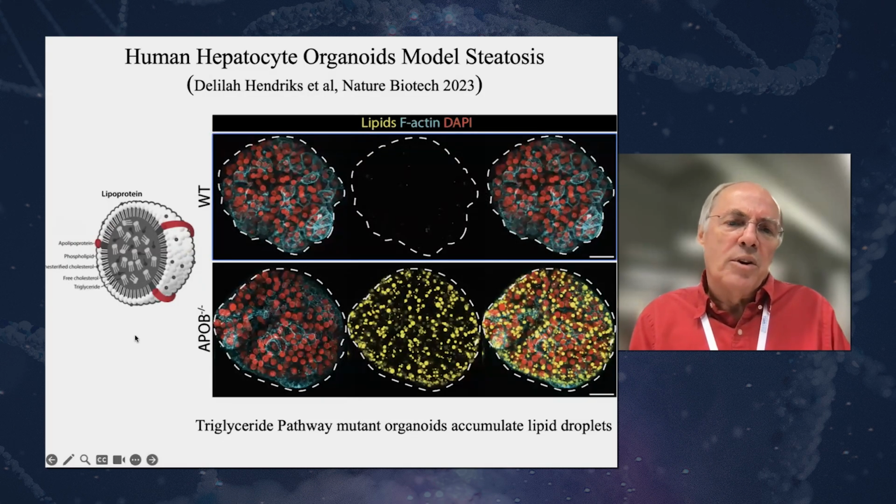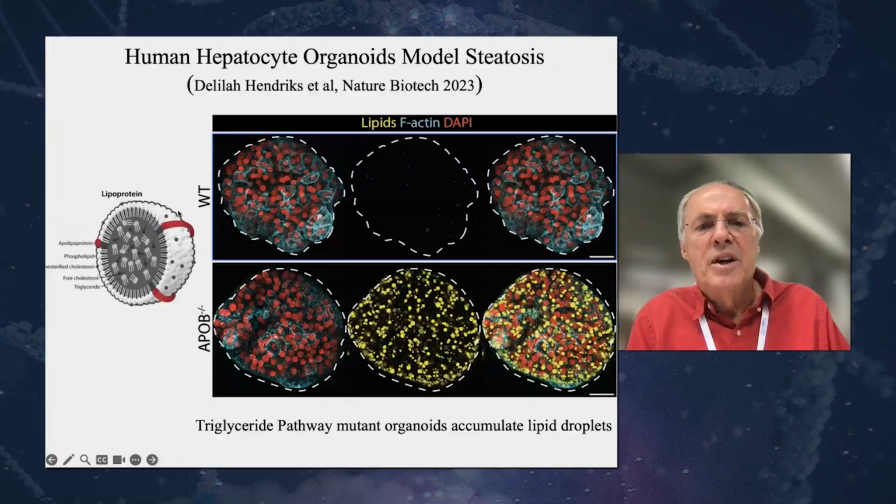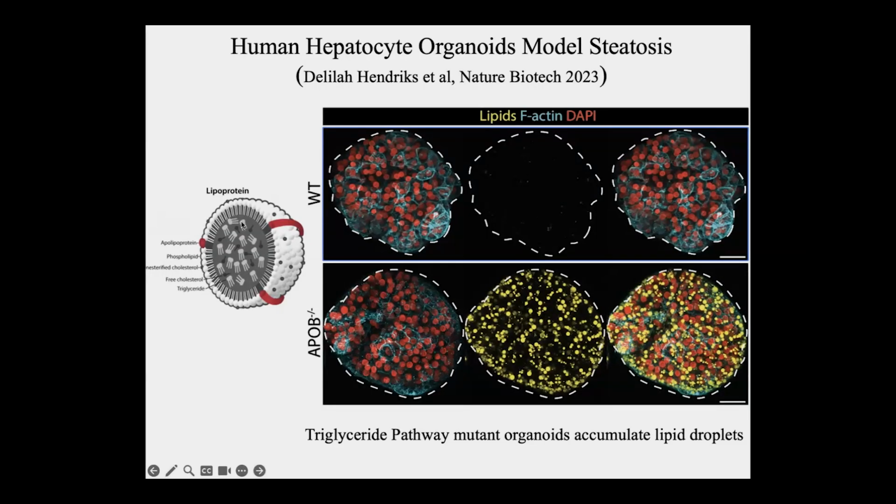No good in vitro model so far. So Delilah Hendricks set out, this was published very recently, if you want to read up on this, to see if you could use these hepatocyte organoids to model the disease. Normally they don't accumulate lipids, they synthesize lipids, but they secrete them in the form of these LDL particles. If we knock out an essential protein in LDL particles, ApoB, which is also a rare genetic human disease, that's what we try to model here.